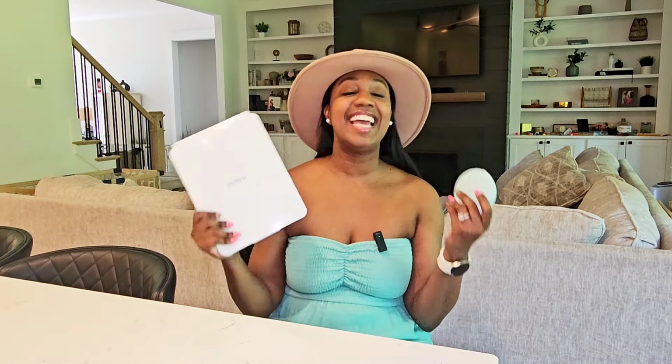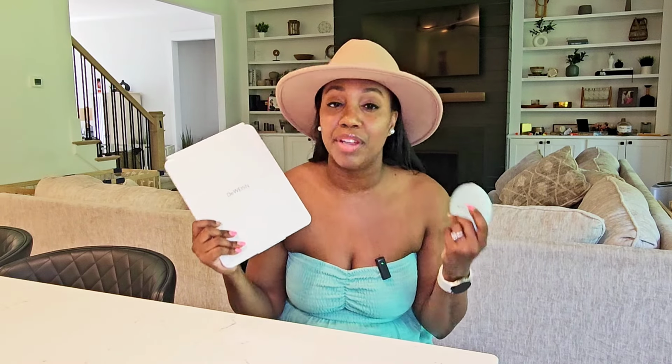Very compact, doesn't take a lot of space, but great for emergencies. All right, now let's talk about some travel mirrors. Yes, mirrors. I love to have a mirror, especially in hotels, because y'all know hotel lighting can be very bad. Very bad when you're trying to do your makeup.